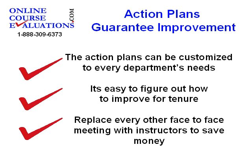This action plan can be shown optionally to administrators and department heads. What's great is that departments can monitor the completion of action plans and even customize the action plan to their department or school's specific needs.